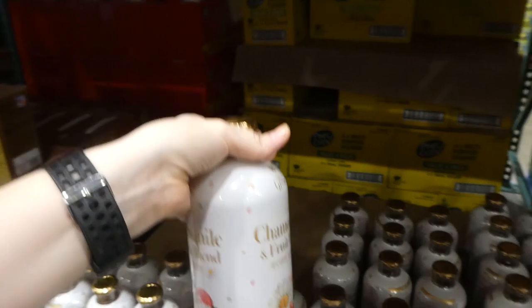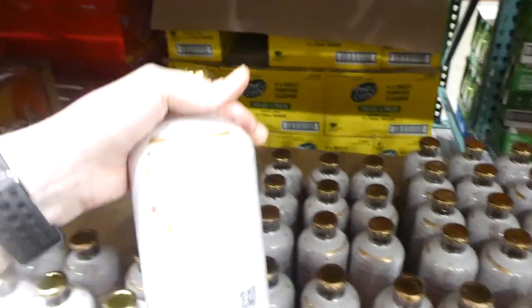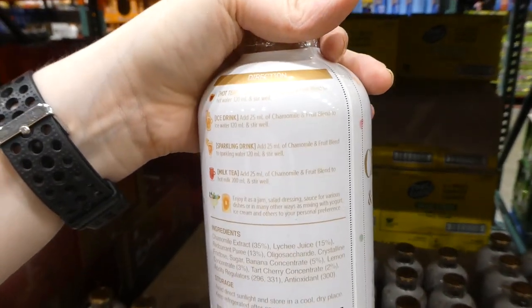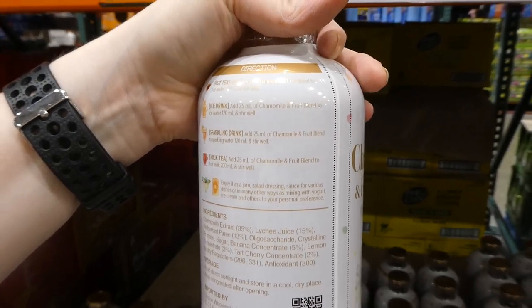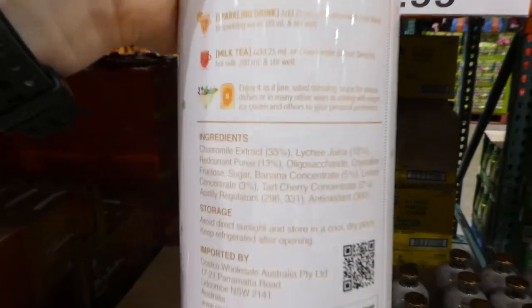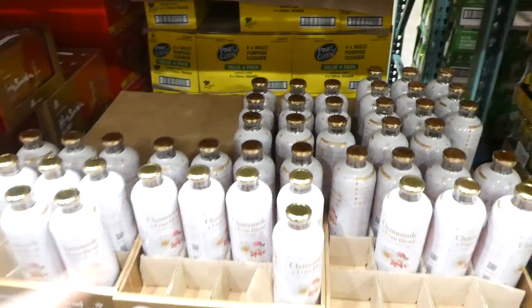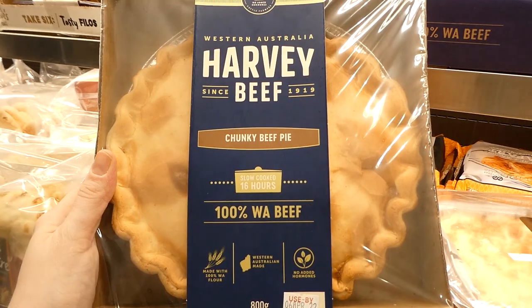It says enjoy in various ways. Oh, so you can make it as a hot tea, an ice drink, a sparkling drink, or a milk tea. And it says enjoy it in jam, salad dressing, sauces, mixing it with yogurt, ice cream. Oh, that's really cool. I wonder if this is like that pomegranate concentrate that was really popular.